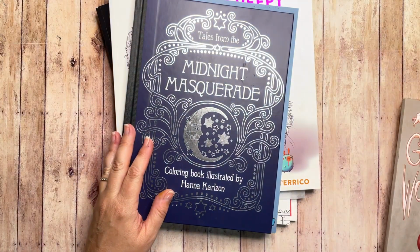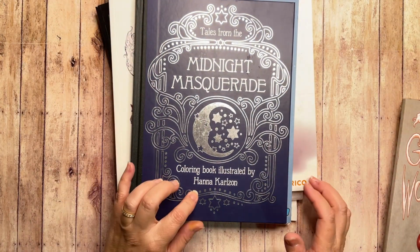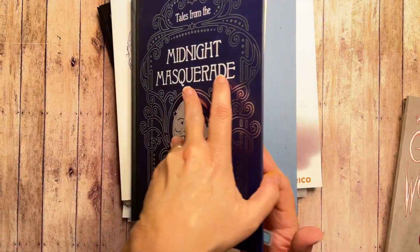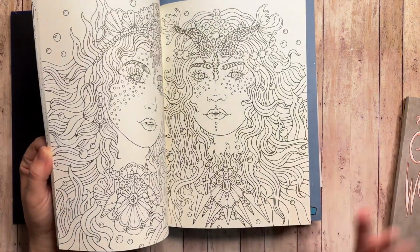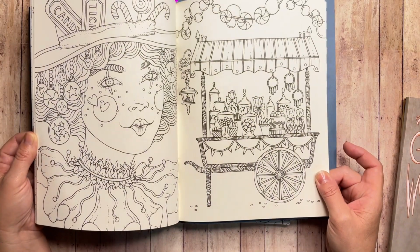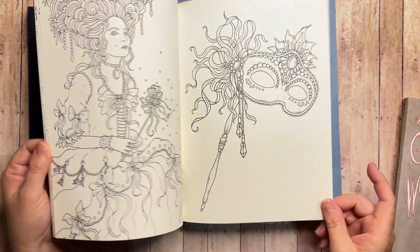Okay, and then we have Tales from the Midnight Masquerade, Hannah Carlson. She also has Tales from the Witch's Cottage, which obviously would work really good for October. But I thought this one, just because it's masquerade, costume party, there would be a lot of good ones to do. This one, all the candy, that's cool.